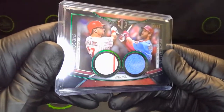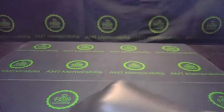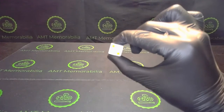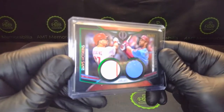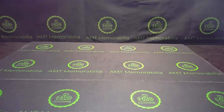Final card, random dual, 30 out of 99. Reese Hoskins, Bryce Harper. Reese, 1, 2, 3. Bryce, 4, 5, 6. No, we're good. Number 2. So that goes to Reese Hoskins. Done. All right. So now we're going to change dice.